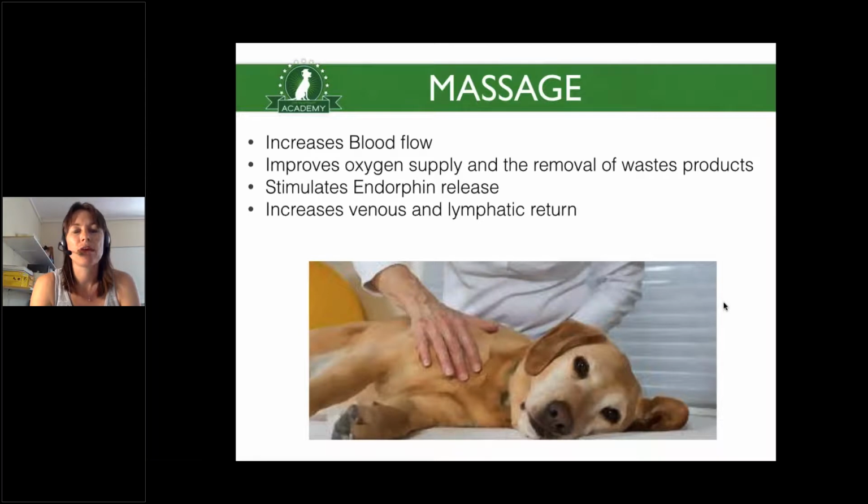Then venous and lymphatic return helps with removing all the blood that's inside the muscles back to the heart. And it improves the range of motion of joints. When muscles are tight like that, you can imagine that the joints themselves will not be able to move freely. So when we relieve that, we improve their range of motion, which means their ability to bend and straighten. And with that, we improve their mobility.